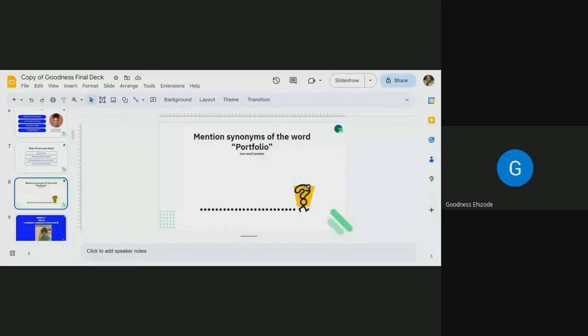All right. So now, icebreaker question, one word answer from anybody in the chat. Mention synonyms of the word portfolio. If you don't use portfolio, what else would you use? What are the synonyms of portfolio? Anybody want to try in the comment section? Virtual resume, experience, documentation. Great. Briefcase. Okay.